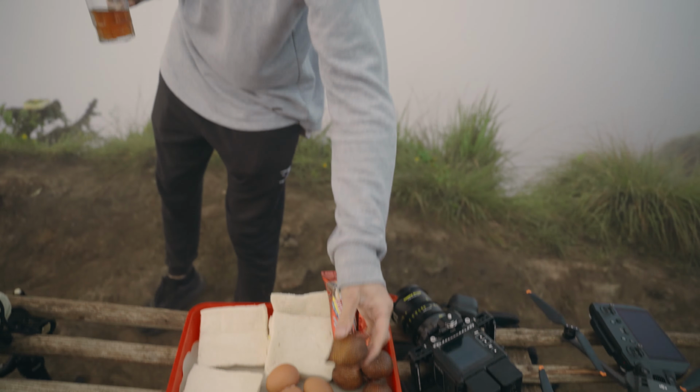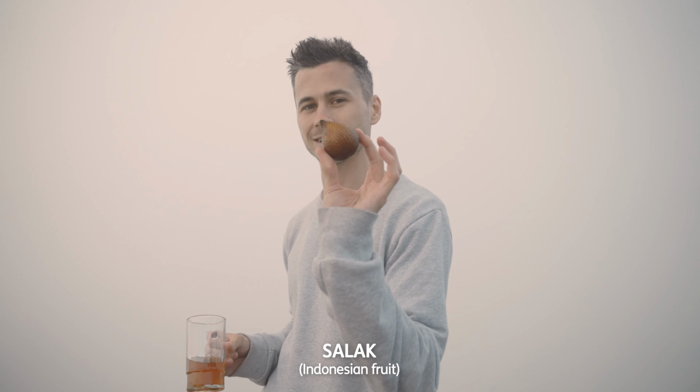What do you call these again? We call it salak here. Salak. So this is a snake fruit, so we're gonna have some of them. They're quite sweet, right? They're quite tasty. And then some poached eggs and stuff. But yeah, no sunrise, unfortunately, because sometimes at the top of Mount Batur you just don't get a sunrise.